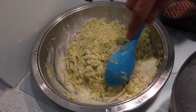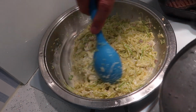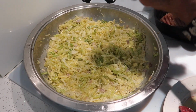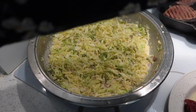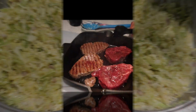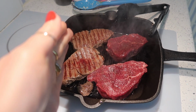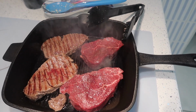You could also add garlic to it, but because there's so many flavours going on with the steaks, Rico decided not to add any garlic to the cabbage. So after tasting, Rico's decided he needs some more black pepper. And a wee touch of salt. Now added the other 2 steaks because of course I like mine further cooked on, so that's why mine are put in first and then he adds his.